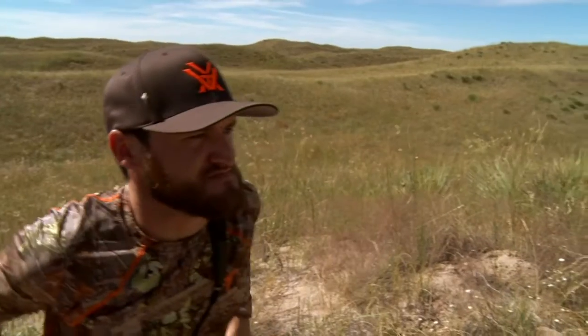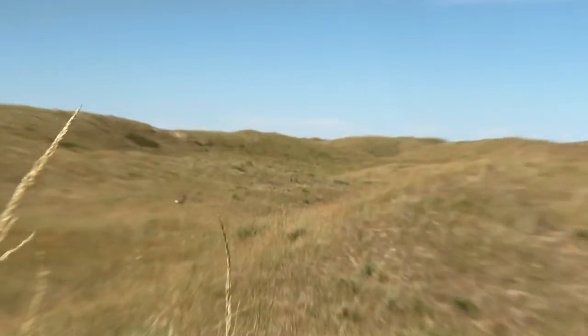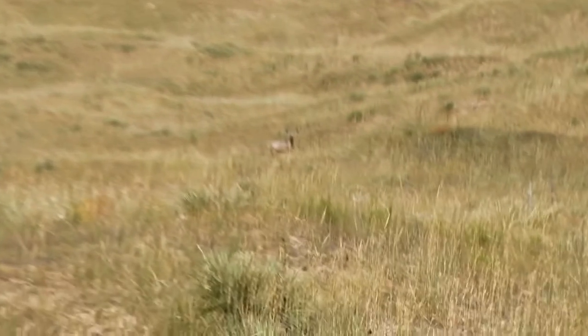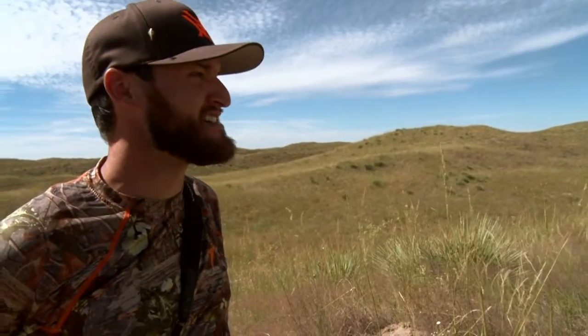You know what? Rush Creek Adventures. Look at that sucker, dude. Holy smoke. See that one? Look at that one over there. That one right there. There are three in this group. And I'm gonna tell you, those were some big old muleys now.